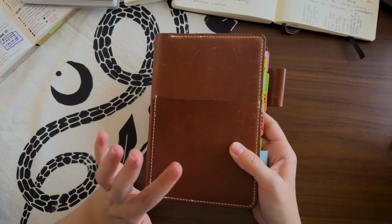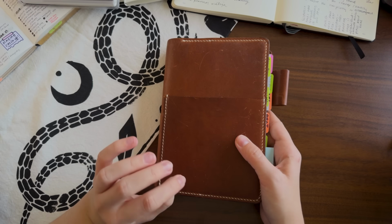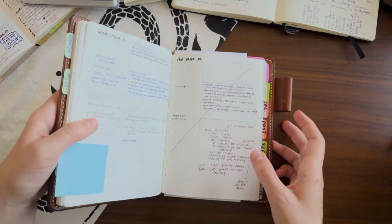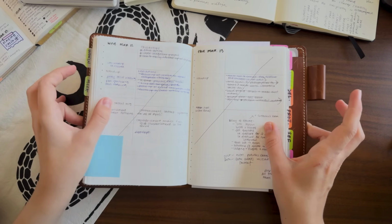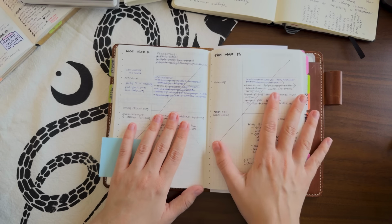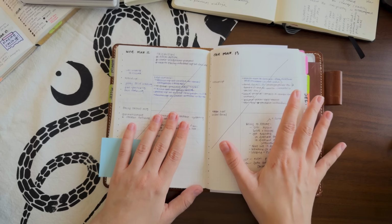The next tip I have for you is to focus on implementation, not perfection. So the fifth strategy is crucial for turning planning from a hobby into a habit, a successful habit. You need to prioritize actually using your planner over making it perfect.